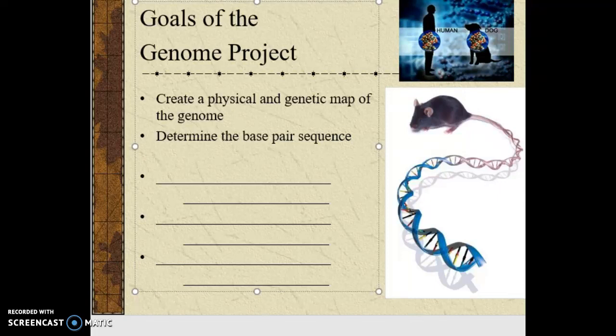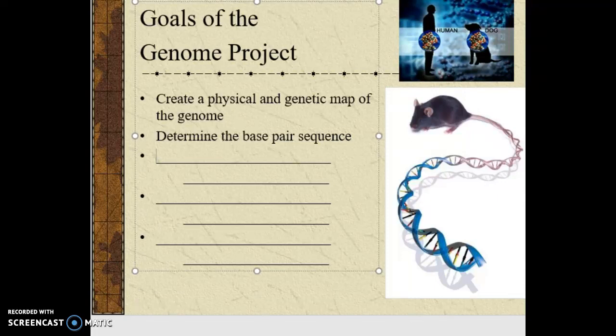What is the first letter in the genome? What is the second letter? What is the third letter? So when you're on chromosome 7, what is the first nucleotide that you're looking at? And then the next one, the next one, the next one. A lot of that has been accomplished.